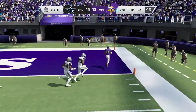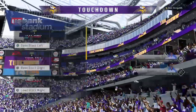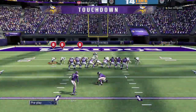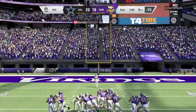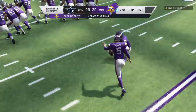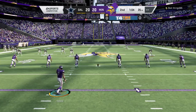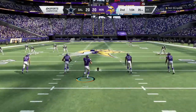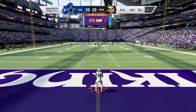A well-executed touchdown, Vikings! Stefon Diggs, 32 yards. And the Vikings are an extra point away from tying this thing up. And they got the extra point. And we've got a tie game here in a back-and-forth first half. Fitting for what's been a tight ball game. We're all even at 20 now as the kick's away.